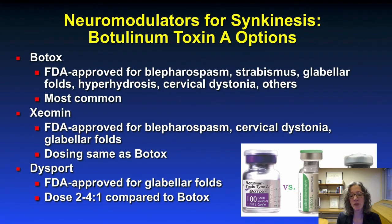The mainstay of synkinesis treatment is Botox. Other botulinum toxin options are available, both botulinum toxin A and, as I'll discuss on the next slide, botulinum toxin B. So Botox is a botulinum toxin A option. I've used the other botulinum toxins for other situations, but I've exclusively used Botox for synkinesis. It's FDA approved for a variety of indications, including hemifacial spasm and facial spasms, which are how we code synkinesis. So yes, that's by far and away the most common toxin used for this.